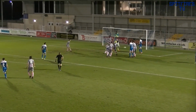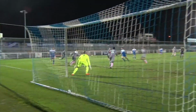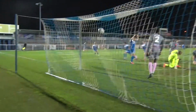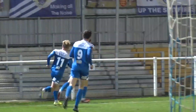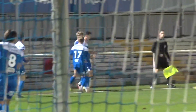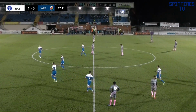Well, Cav Miley will take credit for the goal, but Ben House is the one that did all the work, regaining possession in the corner, driving into the box, just laying it off, and it falls comfortably in the end for an easy finish for Cav Miley. And the Spitfires have the lead with 67 minutes played. Eastleigh 1, Wealdstone 0. And that's Cav Miley's 3rd goal of the season. And the Spitfires take the lead with 23 minutes remaining in this second half.